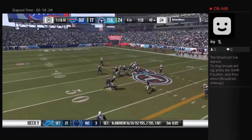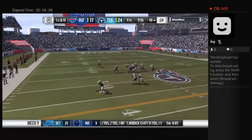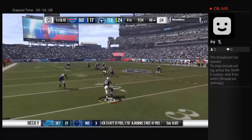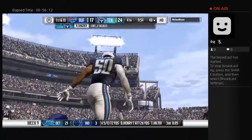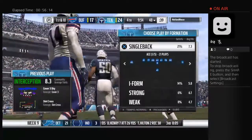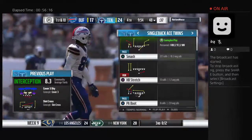Back to throw again. Looking for Watkins, and it's intercepted. Picked off by Ryan Shazier. And his guys are going to take over at their own 48-yard line.